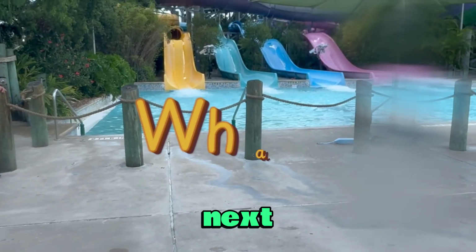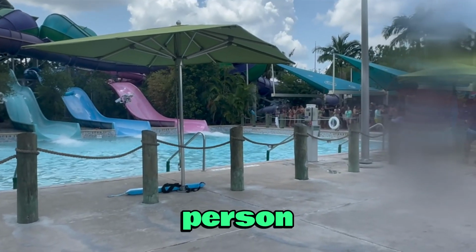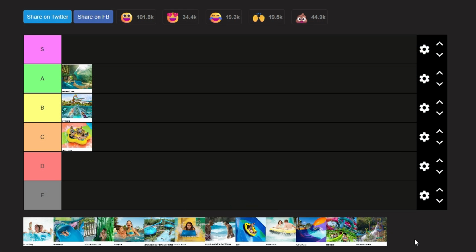Hey guys, next up, Wahanu Way. Wahanu Way is a 2-person tube slide that has 4 different tracks, so you can kind of race your friends with that. It's a pretty fun, basic inner tube water slide. Like I said, fits 2 people. It's pretty fun. It's not anything super special.